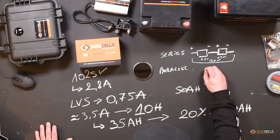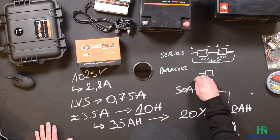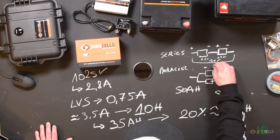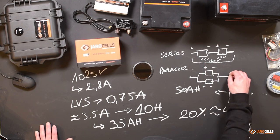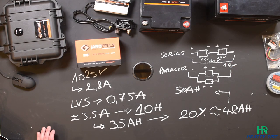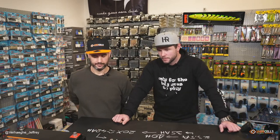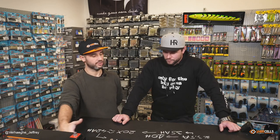Parallel is different. It's just the opposite. This is your plus, your minus, plus, minus. It means now your voltage in the end will remain 12 volt, but you will have doubled your capacity. Maybe 100 amps if they are 50 amp batteries. So you can fish for longer, and with series you can use a higher voltage if you have a trolling engine that uses 24 volts.